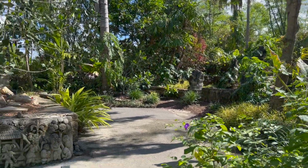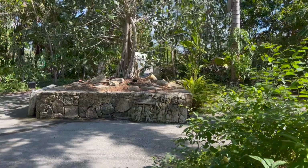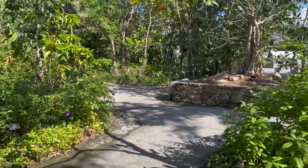Kampung is a symbolic meeting place at the center of the Balinese village. Ficus benjamina at the center is like a village elder presiding over important village matters.